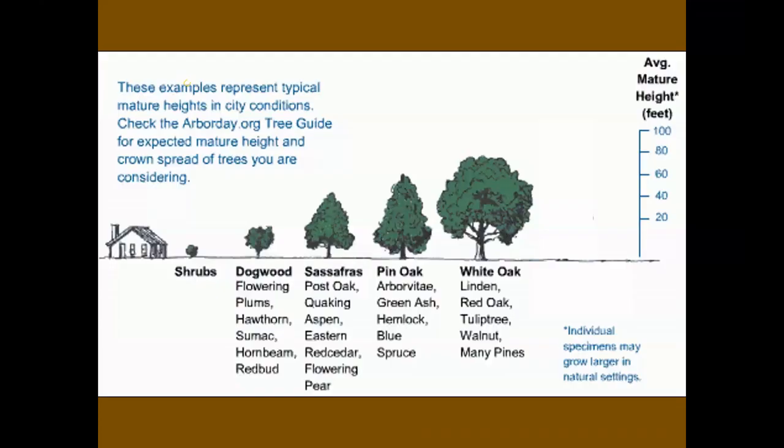So wait a minute. Dr. DeBerry just told me to plant oaks. Look at this. They get 70 feet tall. They get 80 feet tall. I have a quarter acre backyard. What? How? She wants me to plant a 70-foot what? So that's one issue that people face: okay, there are some smaller oaks, but I don't have room for a tree that's going to be 40 feet tall at maturity.